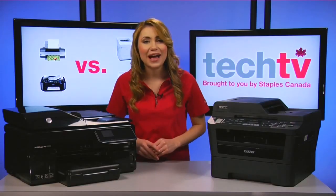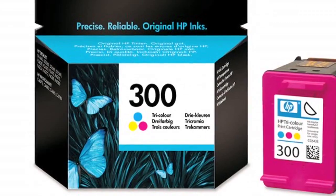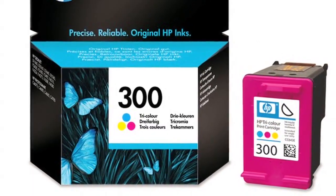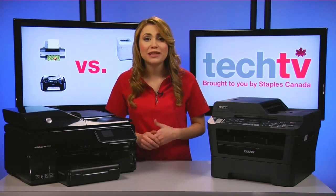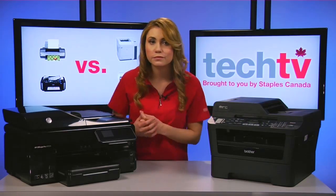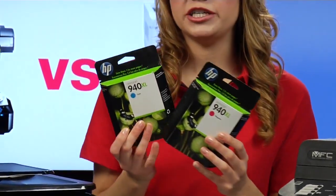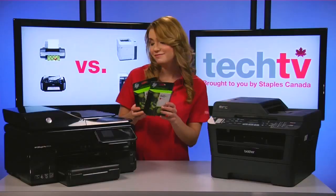And last, tricolor cartridges. Lower-end inkjets use tricolor cartridges that contain cyan, magenta, and yellow inks in a single package. This means you have to replace all three colors as soon as you've depleted one of them. Hence, having dedicated cartridges for each color is more cost-effective.